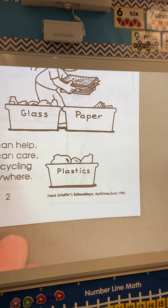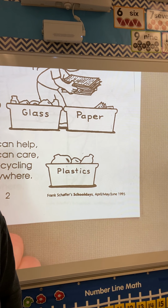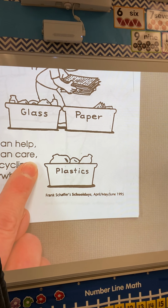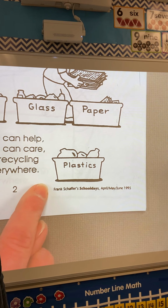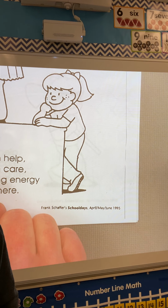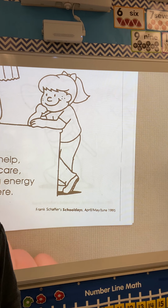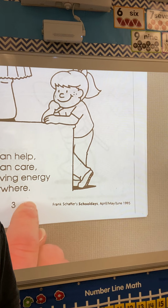Now I'm on the recycling page. Finger under the first word. Ready? Read. We can help. Read with me, Ira. We can care by recycling everywhere. All right, I'm turning the page. Here I go, my finger's right here under the first word. Ready, read. We can help, we can care by saving energy everywhere.